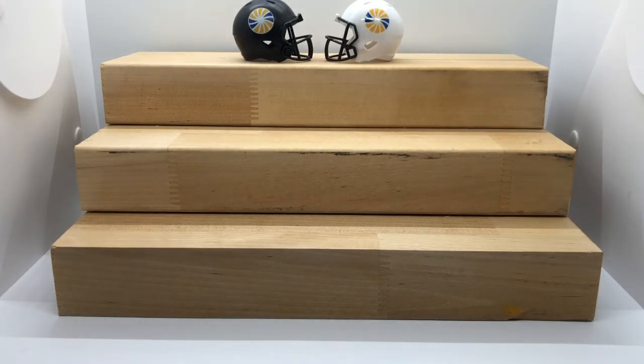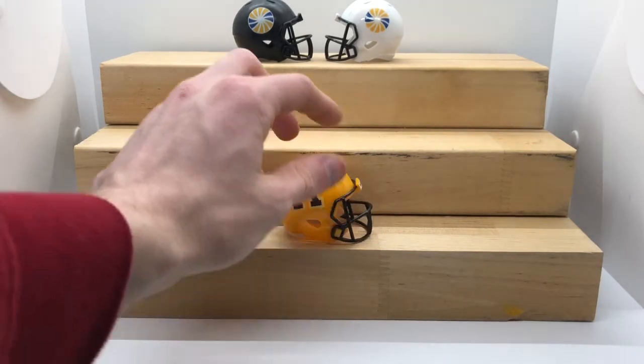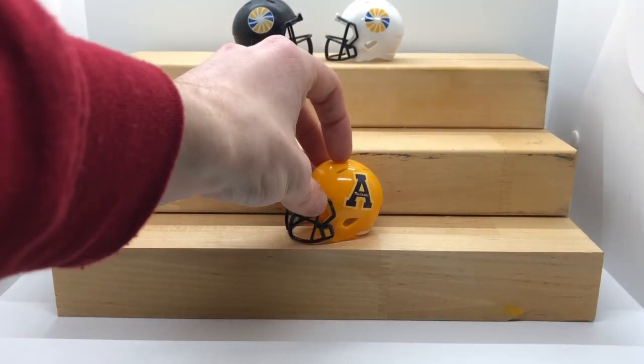That's what we'll go through, the 12-team set that you can find on the website, and then I will come back through and show you the 16-team set, 16 helmet. I don't know why I say team. 16 helmet set. So, like I said, Sunbelt Conference. Next up, you'll have the ever so popular Appalachian State Mountaineers, the East Division. Like I said, popular team.